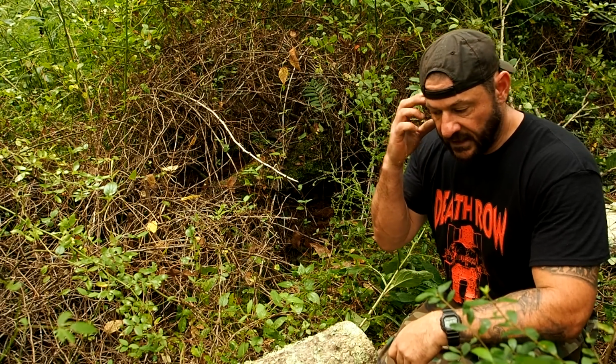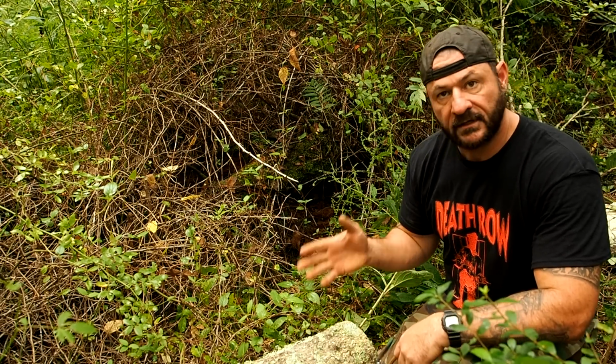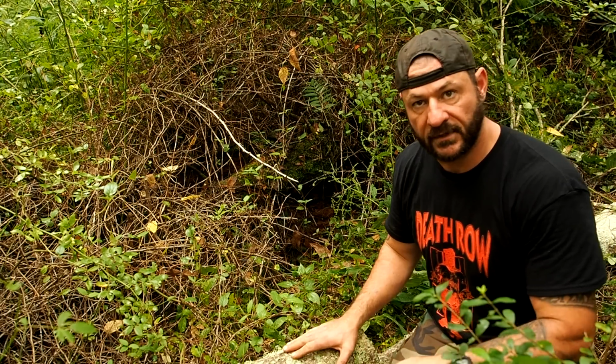So after a major storm came through here, I had several downed trees I had to go through and cut them off. So why let a good thing go to waste? We're going to incorporate these into our build.